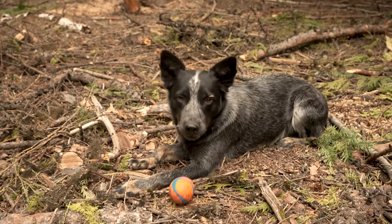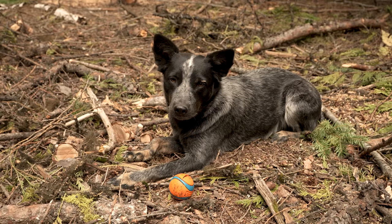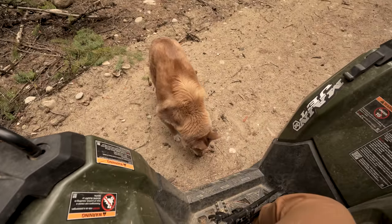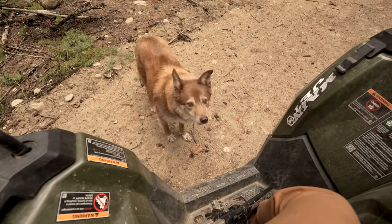You got your ball, boo boo. Let me throw the ball for you. You can walk, Hinto. Look at this guy. He got one right on the quad, and now he doesn't want to walk anymore.